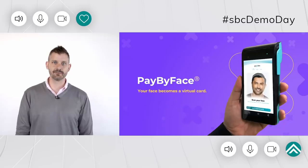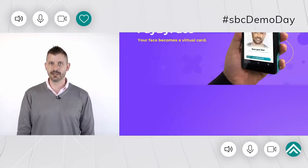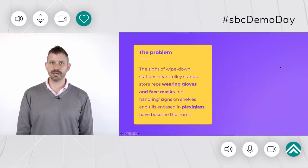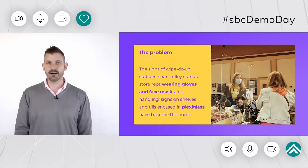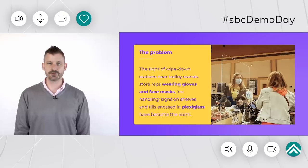Introducing PayByFace, where your face becomes a virtual card. Have you been to the local shops in your town recently and seen how everyone is wearing gloves and face masks and there's plexiglass at the cash register? We see this as an opportunity, come post-crisis, for merchants to rebuild the trust and customer loyalty with their consumers.